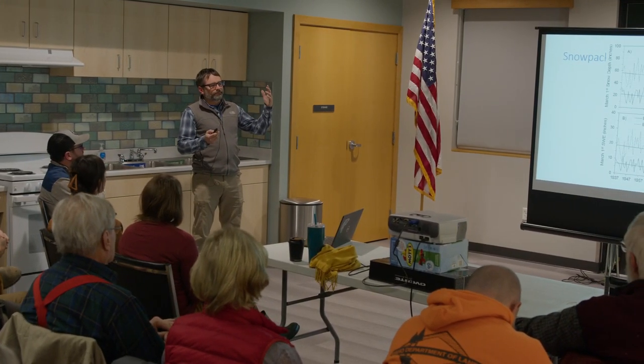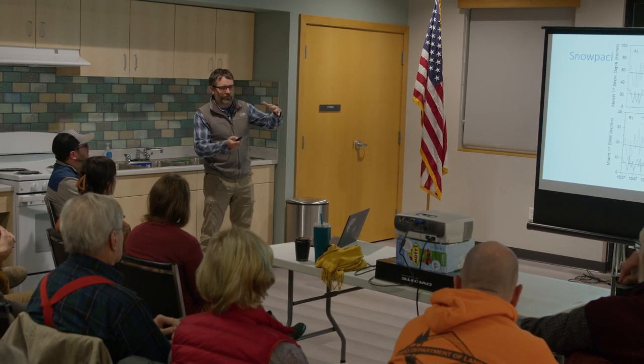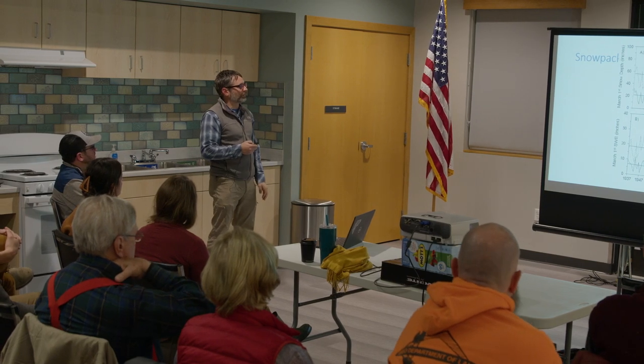And the way the snow accumulates here, I don't know the number, but 10% is probably at 2,000 to 3,000 feet, and by and large, the bulk is up high. But we are missing what's happening down low to some degree.